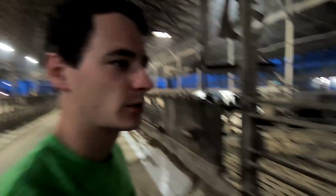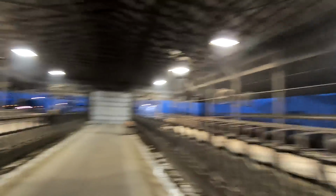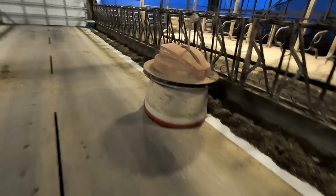It works out pretty good with bedding. We just have to pen the cows out that are trying to come back for a little bit. And then we can do half the barn at once, get that done. And I'll have to do the other side later in the milking then. Parked my skiddy over there.